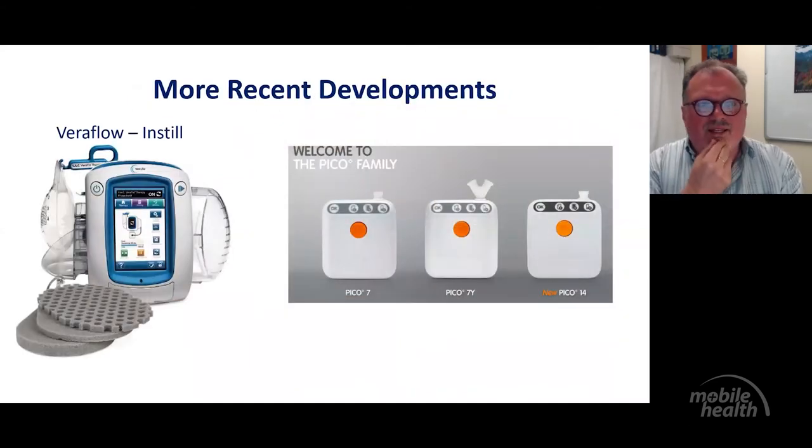So here are the more recent developments, some of which we have used. For example, on the left is a VeraFlow instill. This is a machine which applies negative pressure, but also allows us to flush the wound intermittently with any fluid you like. It could be saline, it could be promethazine. There's a meshed foam that goes directly to the wound bed. We're setting it in terms of instill. That's why it's called instill.